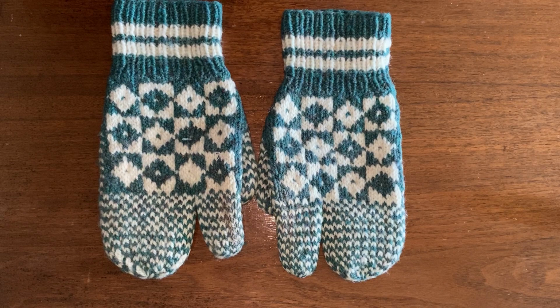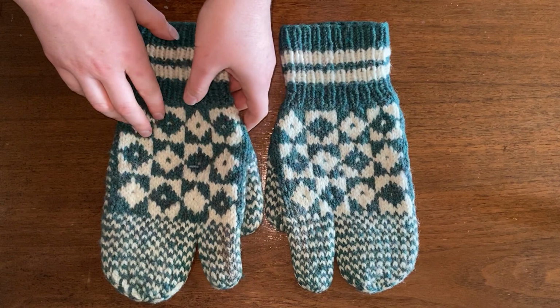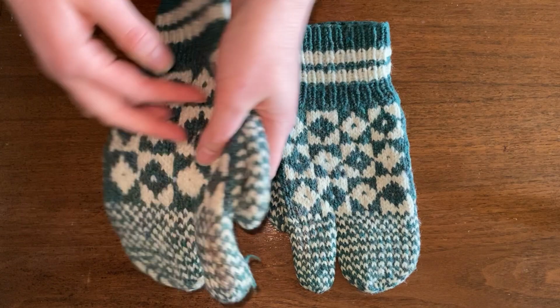They have a ribbed cuff with some form of striping. The remainder of the mitten is knit with two-stranded color work. The main area of the hand has a typical geometric design. The fingers and palm are knit in a salt and pepper design, which is also found in most of the patterns in the book.